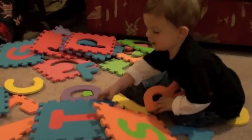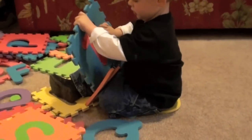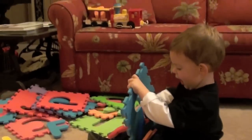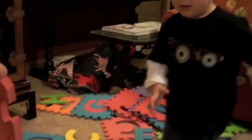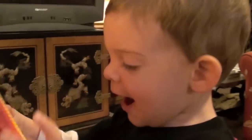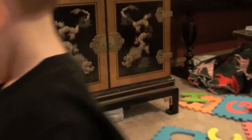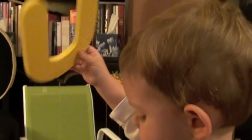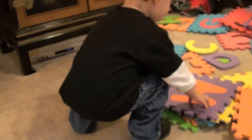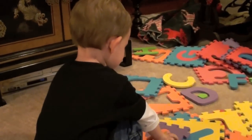I see a T, but what's this one right here? S. T. What's this? U for up. What's up? What letter goes with U to spell up? U-P spells up. M.